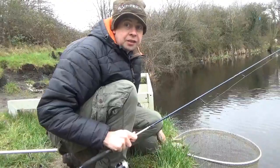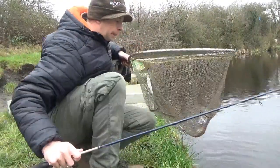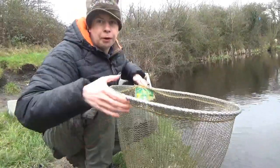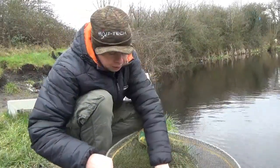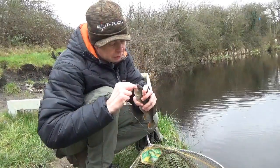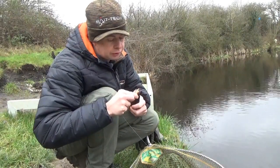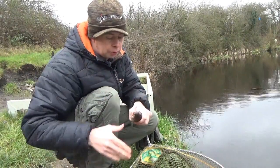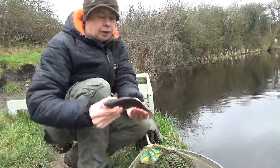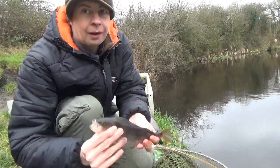Well, there you go, yet again, perseverance is key. Another perch, really nailed this one. Lovely fish. They're not massive in here, but there are some better fish in here as well. But I'm really having them today now. I'm starting to get a few more bites. I think the perch have finally switched on. That was a lovely perch. Let's have a look at him when he calms down.